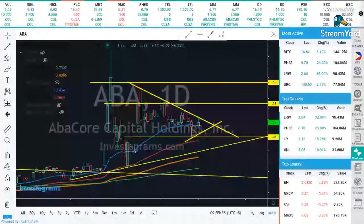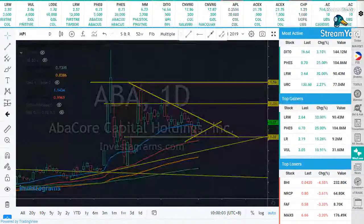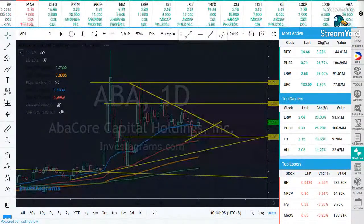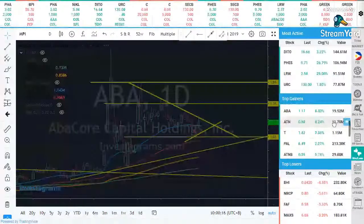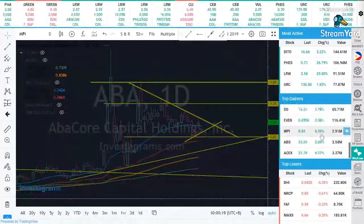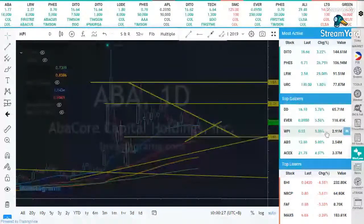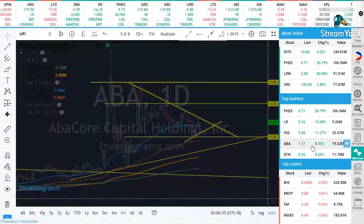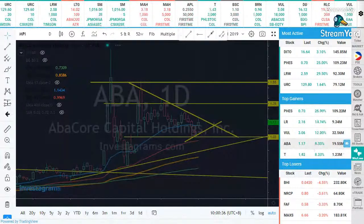MPI, we'll see Metro Pacific. So the line now is red, green. Closing is red as of 10 o'clock in the morning. Still LRW is the top gainer. We have Prim, up by 11.27. RLC is down also.